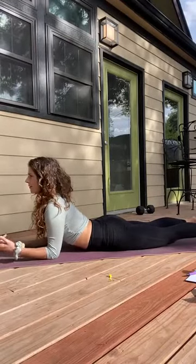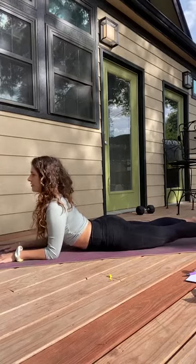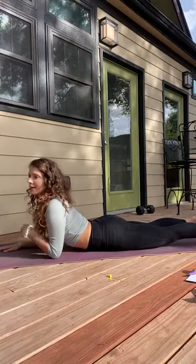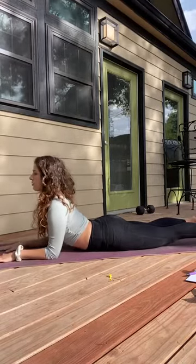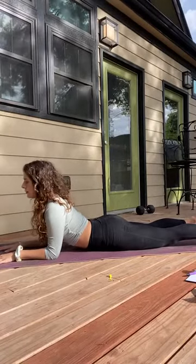All right, so press that pelvis into the ground. That's gonna keep your glutes engaged. Press the forearms, press the tops of the feet. And more importantly, find your breath here. Each inhale expands the belly, expands the stretch as you push it into the ground. Every exhale, you can sink a little bit deeper.